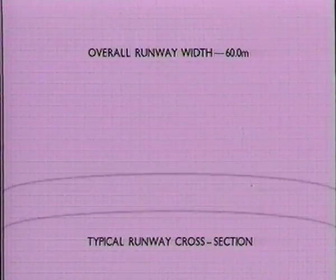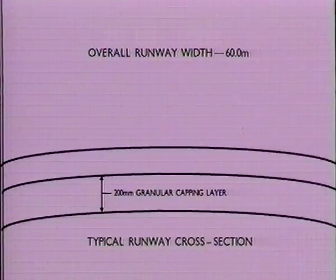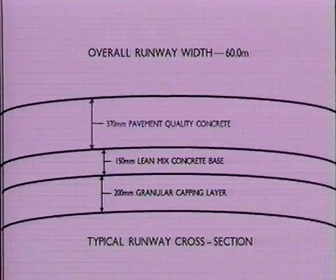Arising from the studies, the following pavement design thicknesses were adopted. Granular capping layer, 200 millimeters minimum. Lean mix concrete base, 150 millimeters. Pavement quality concrete, 370 millimeters.